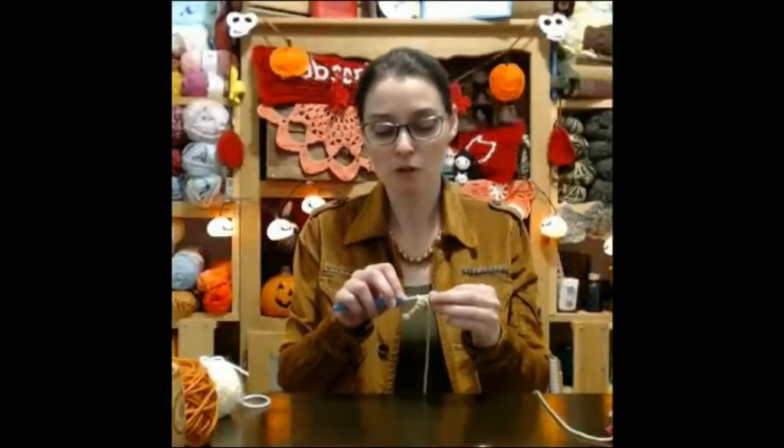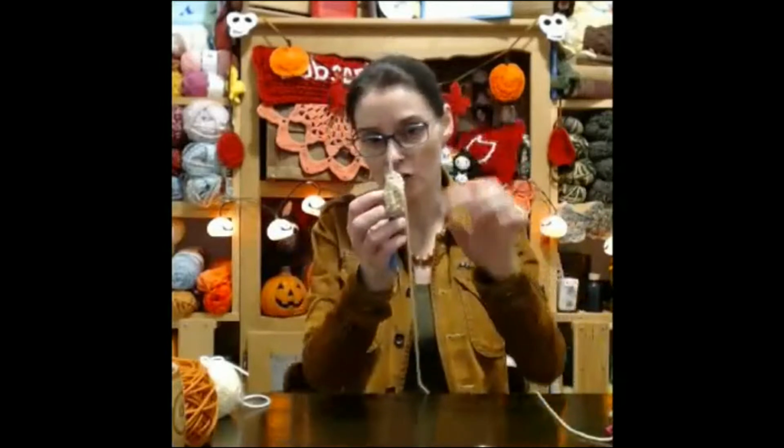We're not joining our row with a slip stitch. We're just going to work directly into the first single crochet that began the row to start row 2. That'll be the first of those 3 single crochets around the corner edge, around the top bend. 2 single crochet in each of those 3 stitches from the row before. That helps us round the corner again.